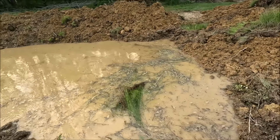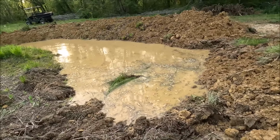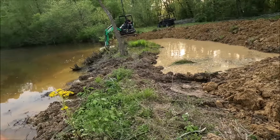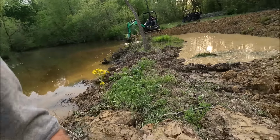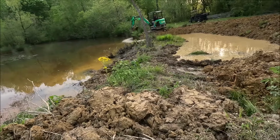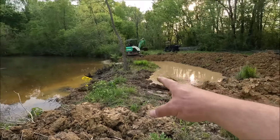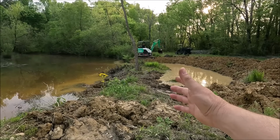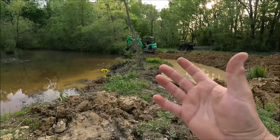It's so deep. Foot just fell sideways in the mud. Like I say, the goal is that's going to be an island. The tree's going to be in the island. I'm going to build a home there. It's going to be beautiful.